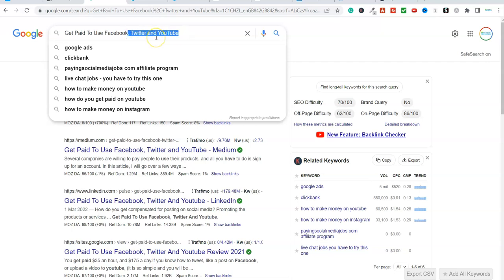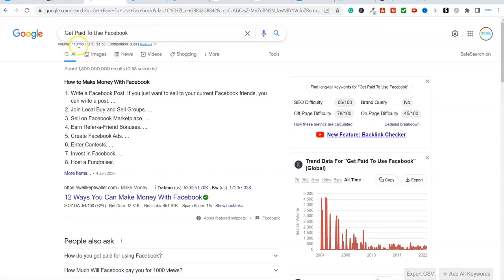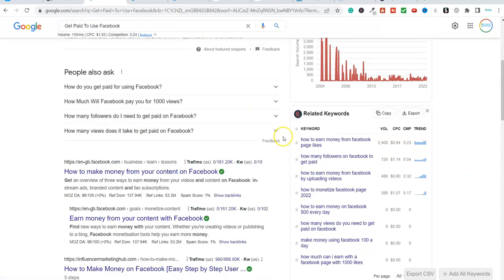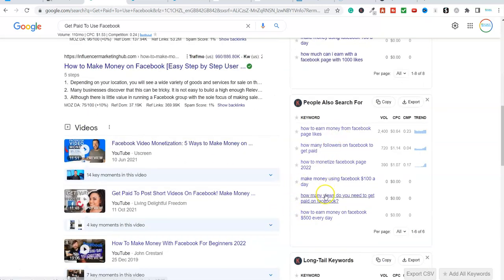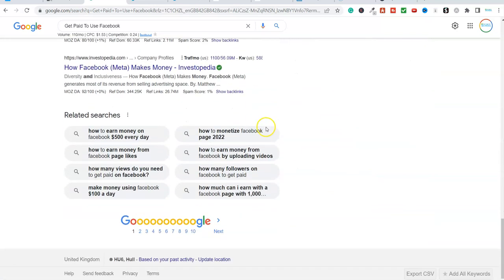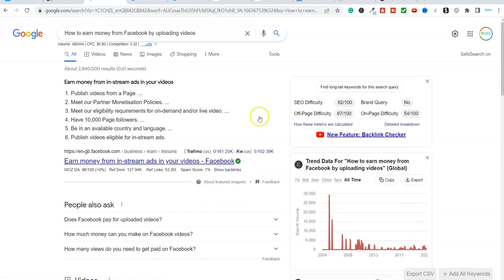Let's just take this like so. I'm going to type this in, get paid to use Facebook. I can see 110 people a month are searching for get paid to use Facebook. Come down here and look, how to earn money from Facebook page, like so. That's a potential video and lots more ideas down here, okay? And then we've got other additions down here. If I scroll to the bottom, I can also see other searches, what people are putting into Google. So you can see here very quickly, look, how to earn money from Facebook by uploading videos. We're starting to get a lot of ideas for potential videos.